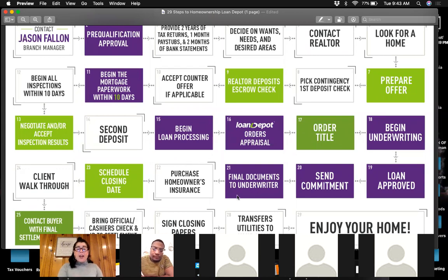Finally, the final documents will go to the underwriter. They'll double check that they have the correct purchase price, everyone's name is spelled correctly. They will provide the commitment. This is the mortgage commitment letter. Remember, we have a date for that. The mortgage commitment date says that the lender will finance the loan, and that means that the loan has been approved, which is awesome. You may hear something called clear to close. That's another term we use, meaning that we're good to go for settlement.